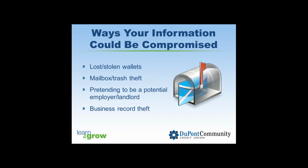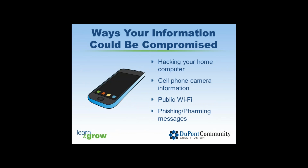And also, sometimes business record theft. There could be hacking of a corporate database, and even sometimes there's employees on the inside of a company that will steal information and use it for their benefit. Also, hacking your home computer to obtain information that maybe you have stored on there. There's also what we call shoulder surfing, using a cell phone camera to gain personal information.